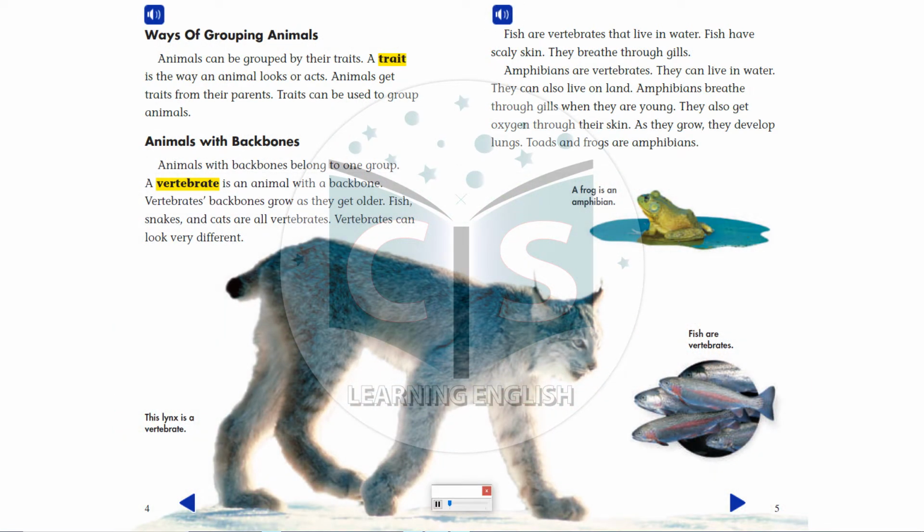Ways of grouping animals. Animals can be grouped by their traits. A trait is the way an animal looks or acts. Animals get traits from their parents. Traits can be used to group animals.